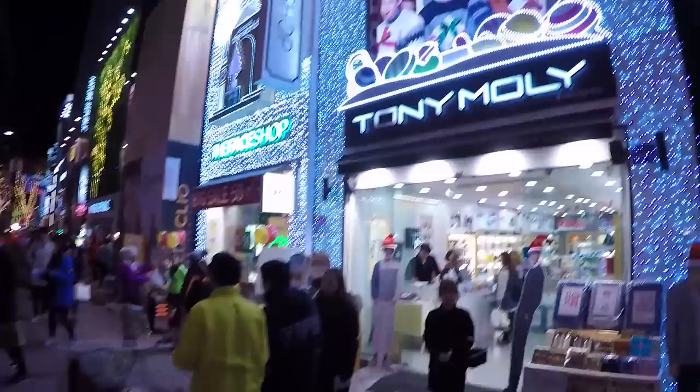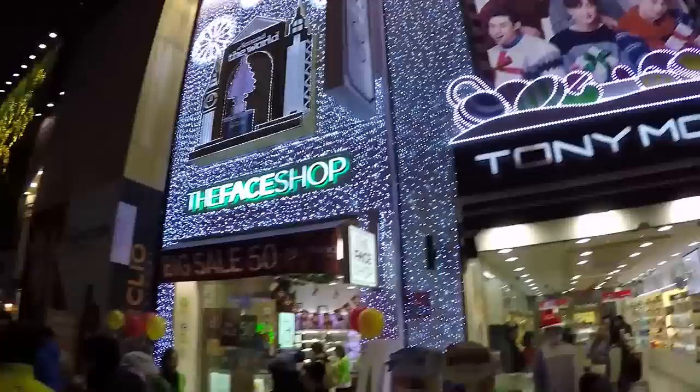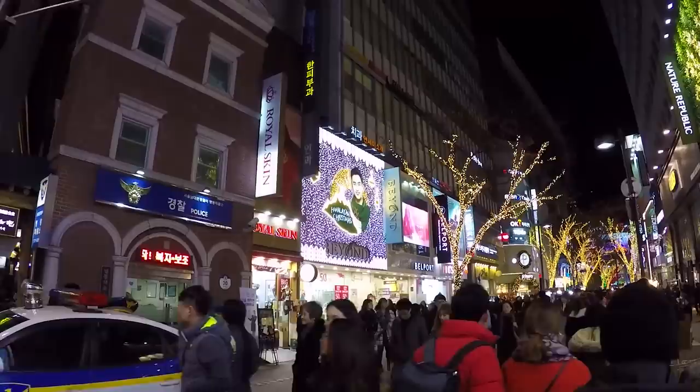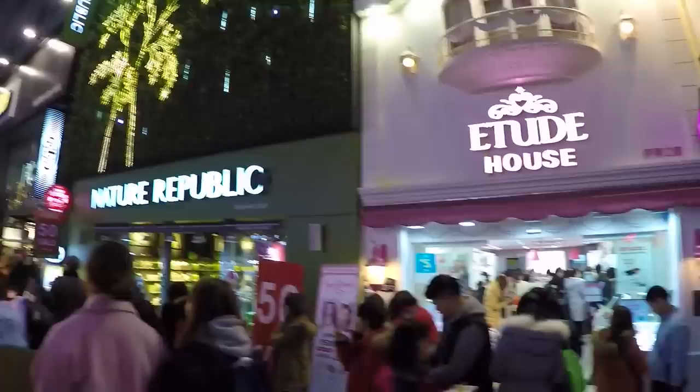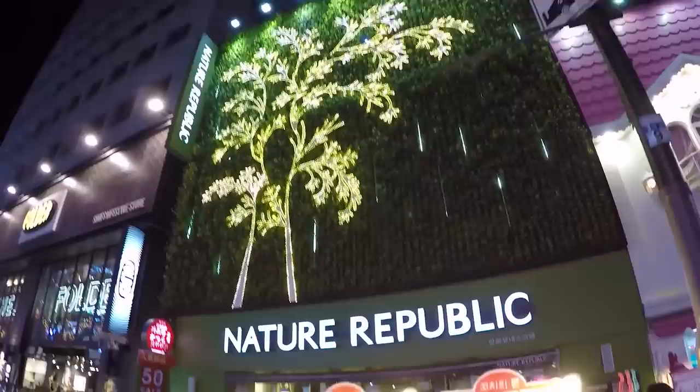Hey look, the holiday sweets. Who are those guys? Does that say Himalayan Christmas on Beyond? Is that Kim Soo-hyun? Kim Soo-hyun says Himalayan Christmas. Whatever that's supposed to mean. Christmas. It's the best time of the year. Etude House, Nature Republic. They really do up the front of these shops. The designs and stuff are really cool.